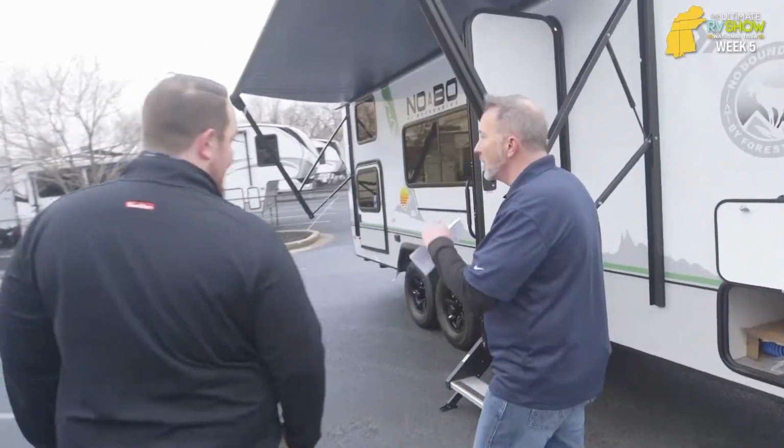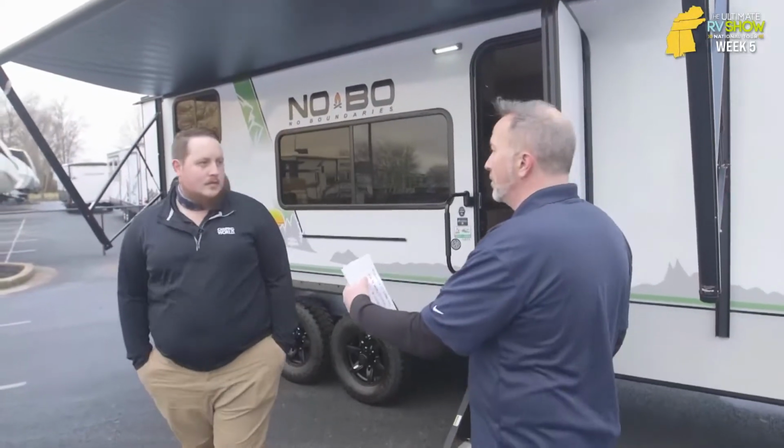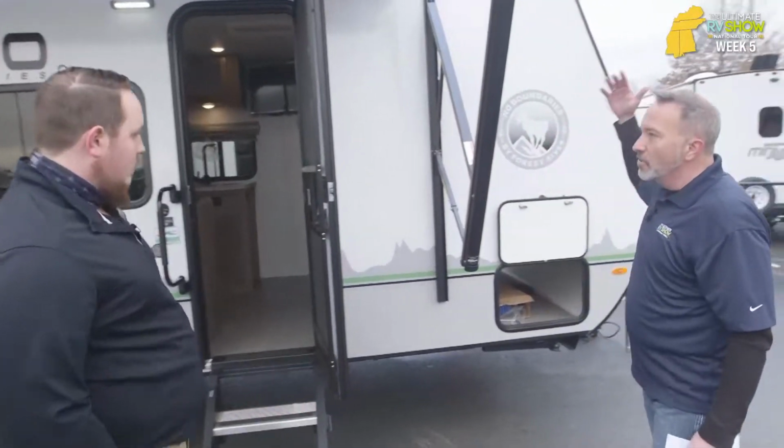Man, it is beautiful. But if you just go down there and go off-road to go boondock, you need something that's going to handle that boondocking. Absolutely. That's where the Nobo comes in. That's right. Right away, same thing.